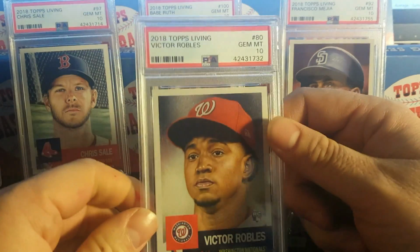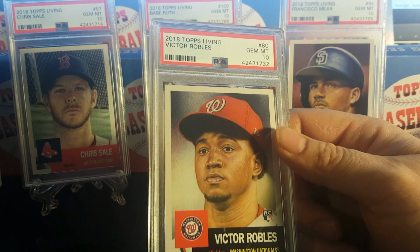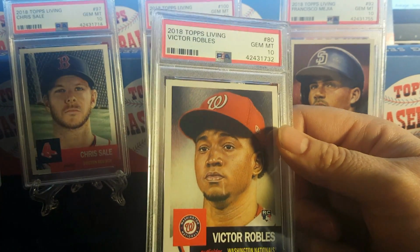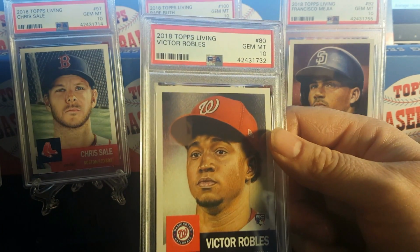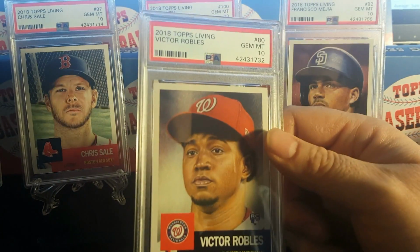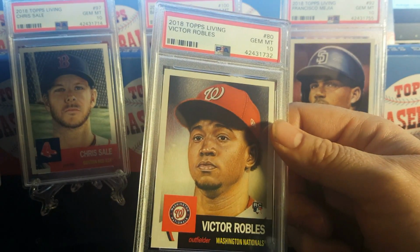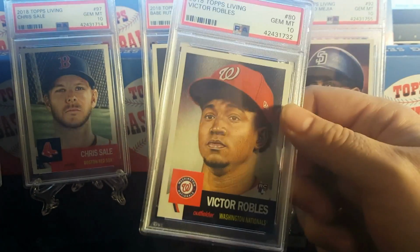Next card is a Victor Robles rookie card here. A 10. I submitted 1. Back-to-back 1s. Thank gosh. And when I mean 1s, I mean I only sent 1 of these cards to get graded. I'm not reselling these. I know it's his rookie card. For whatever reason, I think I went a few weeks where I only bought 3.